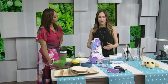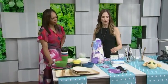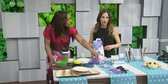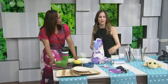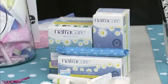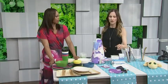So what we could do instead is swap it out. There are 3 different kinds of feminine hygiene products that we can use. You can use disposable, washable, and reusable. Are there still good disposable options that don't have plastic? Absolutely. This is a line of plastic-free options. It's organic and it's compostable. Using organic feminine hygiene products like tampons and pads also helps the environment, because there's no pesticide sprayed. Very important as well.